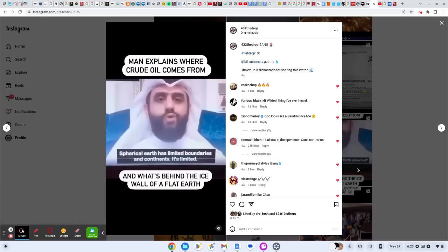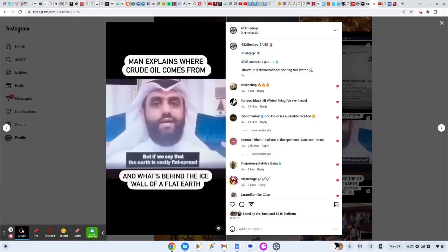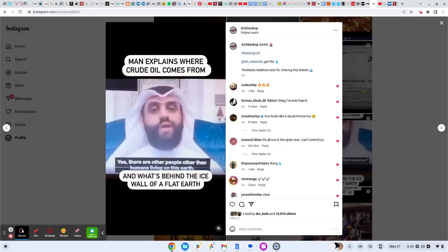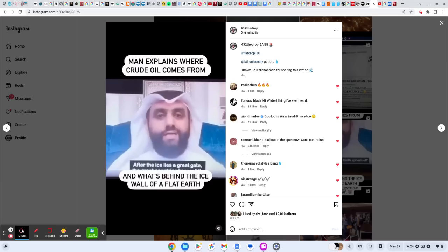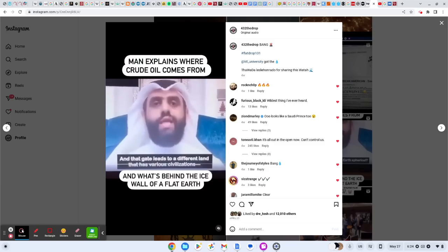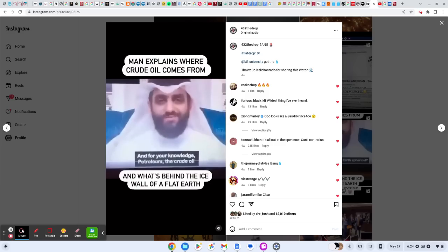Let me mute that. It says spherical Earth has limited boundaries, but if we say that the Earth is vastly flat spread and the boundaries we know are these continents, but are there other people than us? Yes, there are other people other than humans living on this Earth. There's no such thing as a South Pole. It is Earth sides. And after the ice lies a great gate. Okay, I know it's cut off the way they did it, man, but we get the point. And that gate leads to a different land that has various something.